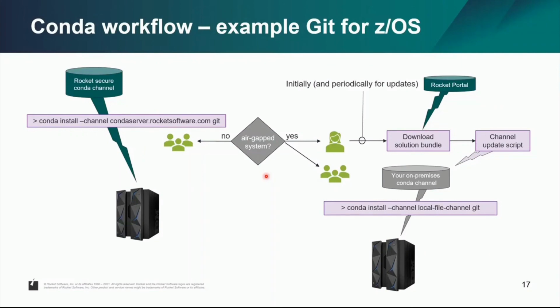Private secure channels are similar to public channels, though with restricted access. Rocket has set up its own secure channel server on our own network. This is the best and most secure solution for systems with restricted outside access. There is another solution for air-gapped systems, which is called local file channel. File channels are on-premise repositories for systems closed off from the internet.